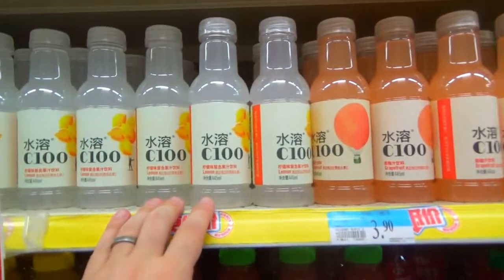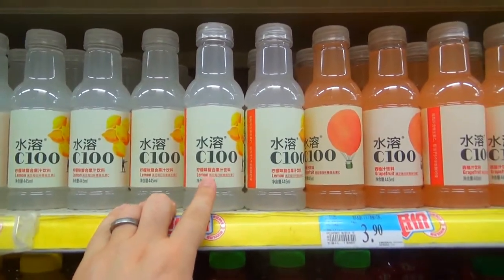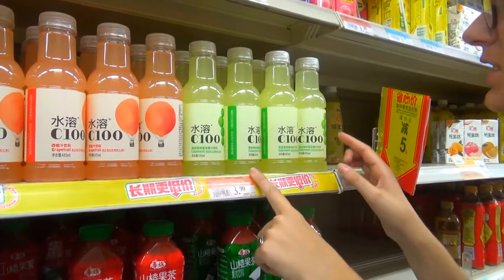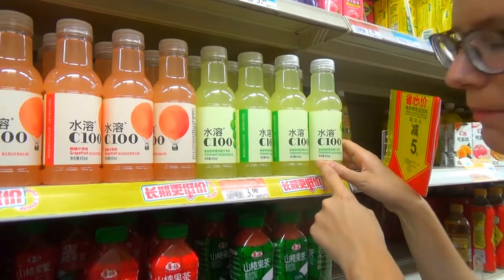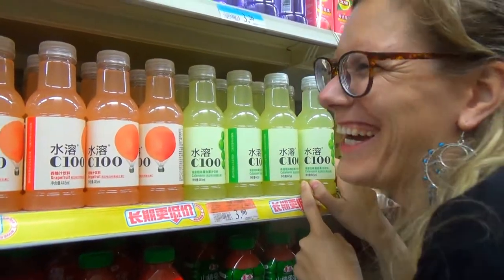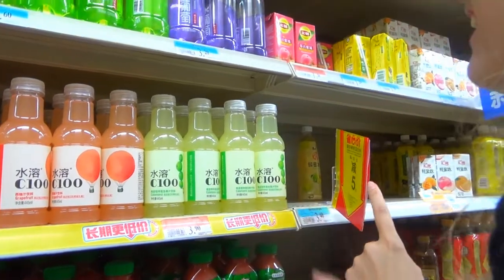These are really good, it's like a lemonade. I drink this one often all the time. And Yvonne sometimes likes that one on the end. Was that more like a lime? Calamansi? Oh, okay. Who doesn't know calamansi? I was just like, I don't know what that is.